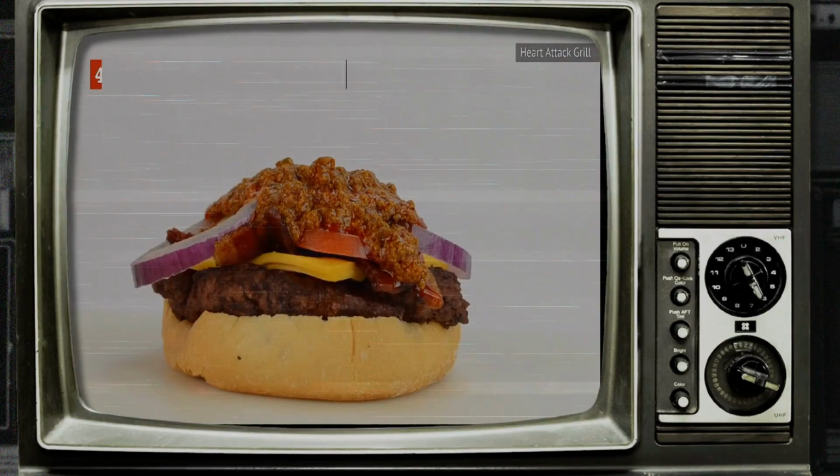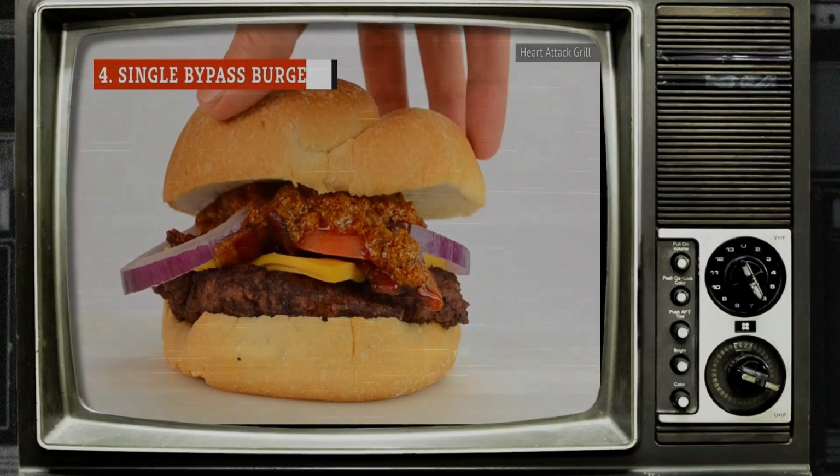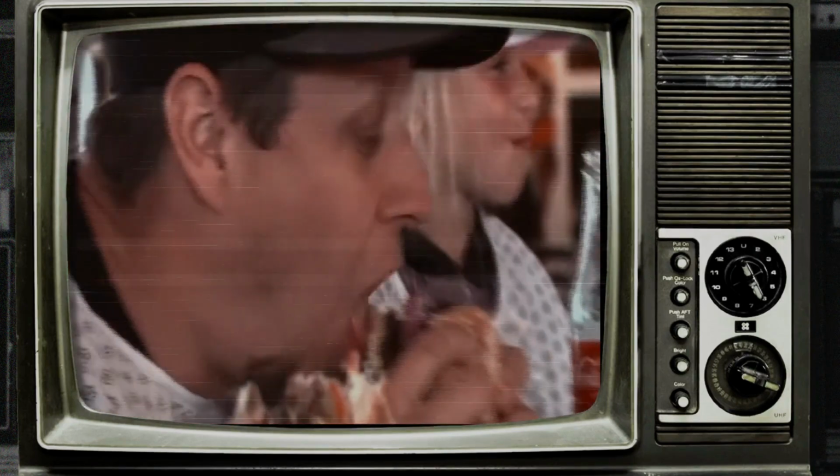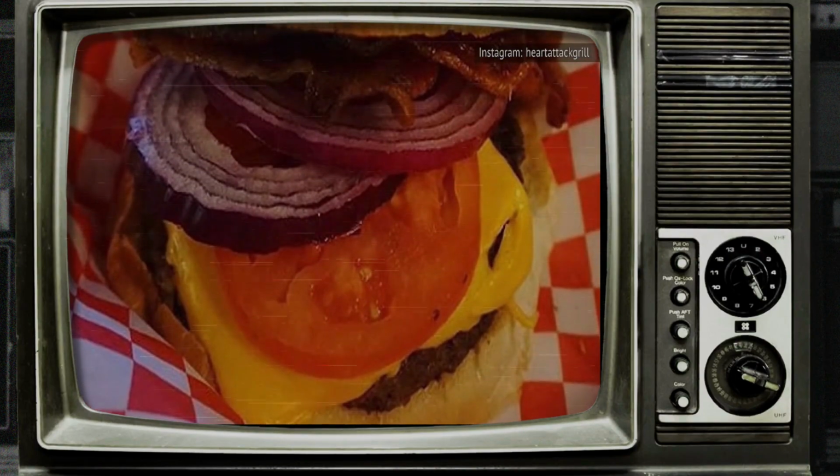Could still be improved. Heart Attack Grill's single bypass burger is for the timid who don't want to tackle the larger burgers. It's the purest expression of the burger and the best way to really taste just how good of a burger the Heart Attack Grill can make. The good news is that it's a decent burger.